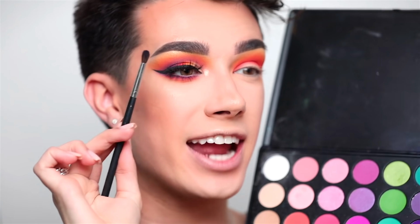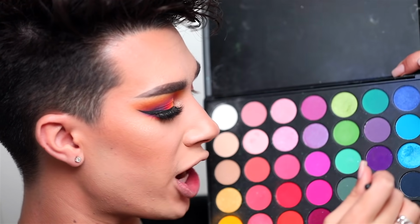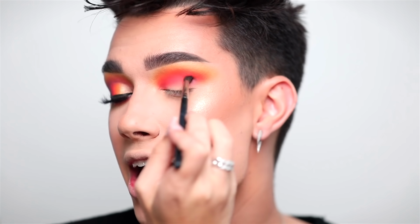Next is gonna be our final color, which is dark purple. So for this, I'm gonna grab my M506, which is that tiny little fluffy brush, and dip into the cool tone dark purple shade right up in here. When I go into my darker shade of eyeshadow, whether it be purple, black, dark blue, or even maroon, I always like to start off in the outer corner, because that's where I really want most of the product to be focused.